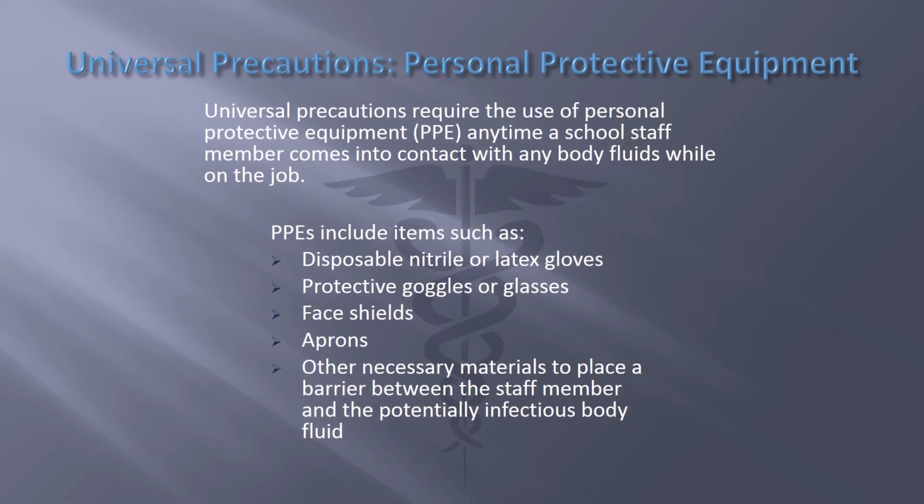Universal precautions require the use of personal protective equipment anytime a school staff member comes into contact with any body fluid while on the job. PPEs include items such as disposable gloves, protective goggles or glasses, face shields, aprons, or other necessary materials needed to place a barrier between the staff member and the potentially infectious body fluid.